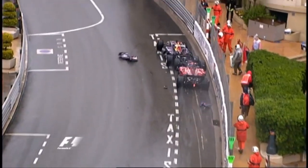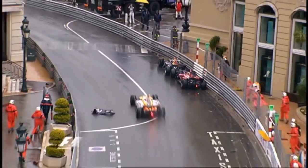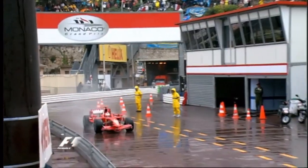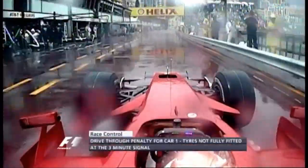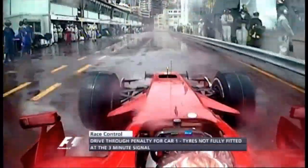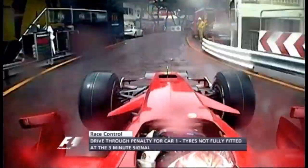The weather did not improve. Visibility was almost non-existent. Coulthard tried to correct a slide, but it was too late. And too late for Bourdais also. Raikkonen's tyres were not fully fitted by the 3-minute warning on the grid. His punishment was a drive-through penalty that allowed Hamilton to seize third.